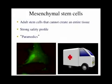Now, we work a lot with mesenchymal stem cells. Those are the broad, flat cells that I showed you in the bone marrow that are really nurse cells for the other cell types in the bone marrow. We often call them the paramedics because they are very, very good at getting to areas of injury after infusion. They have a strong safety profile, and they are adult cells. They can't create an entire tissue. They're not going to make you a liver or a kidney, but they can help revascularize it.